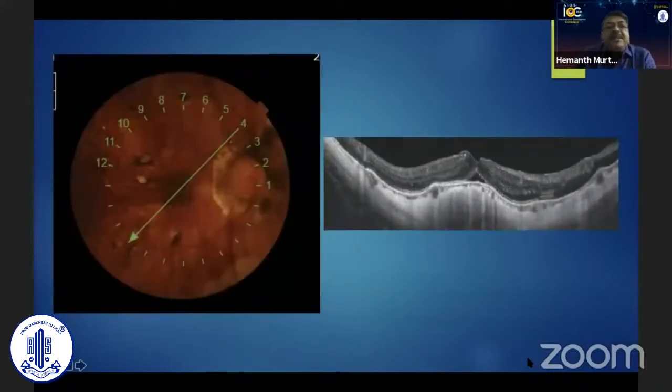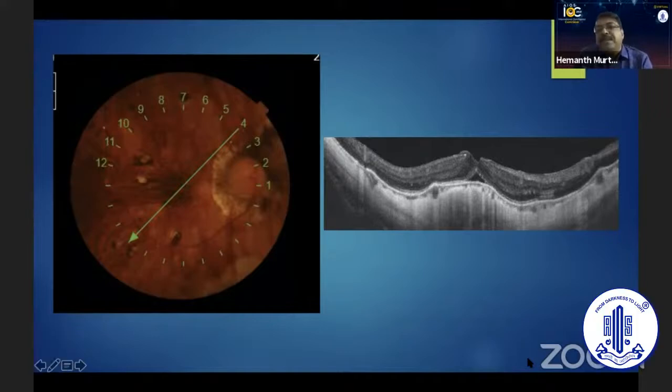At this time, when we see the fundus, you can see that there are myopic changes. There's a crescent and some focal myopic degenerations. But when we did the OCT, there is a dome-shaped macula with some subfoveal fluid. So assuming this to be the subfoveal fluid due to the dome-shaped macula, I said, let's see.